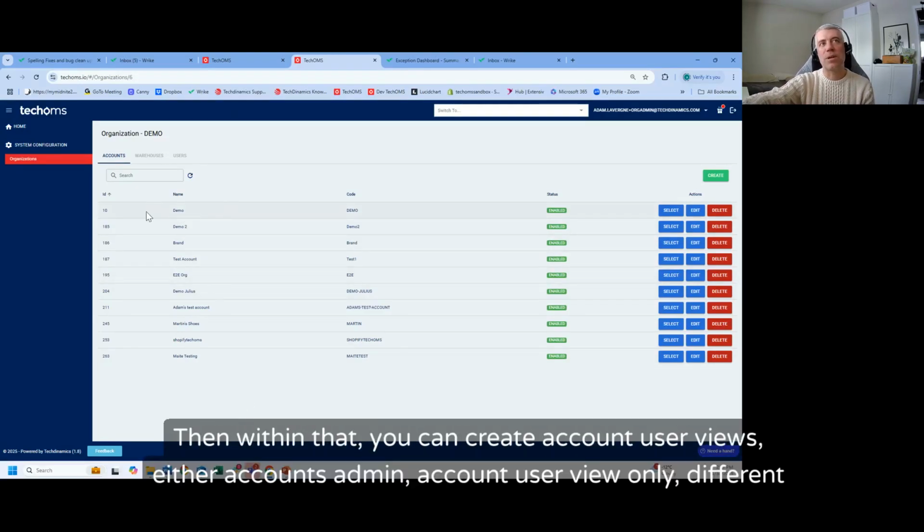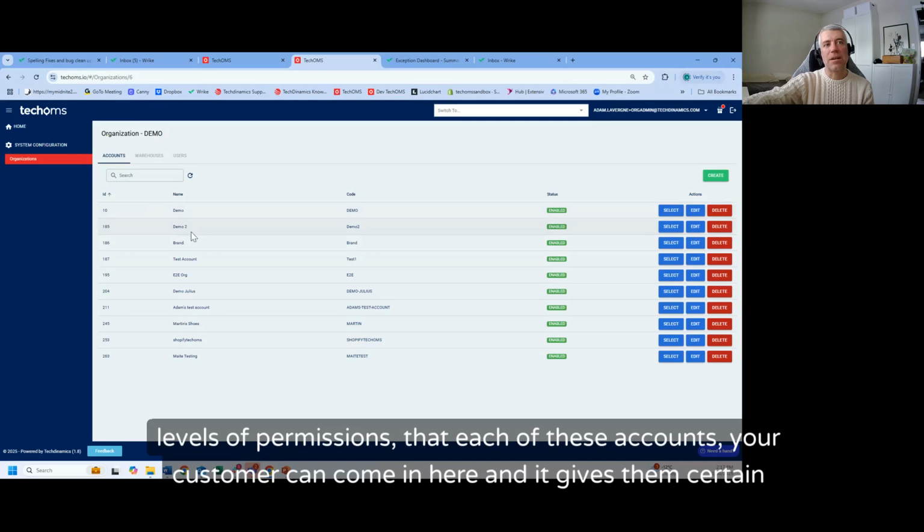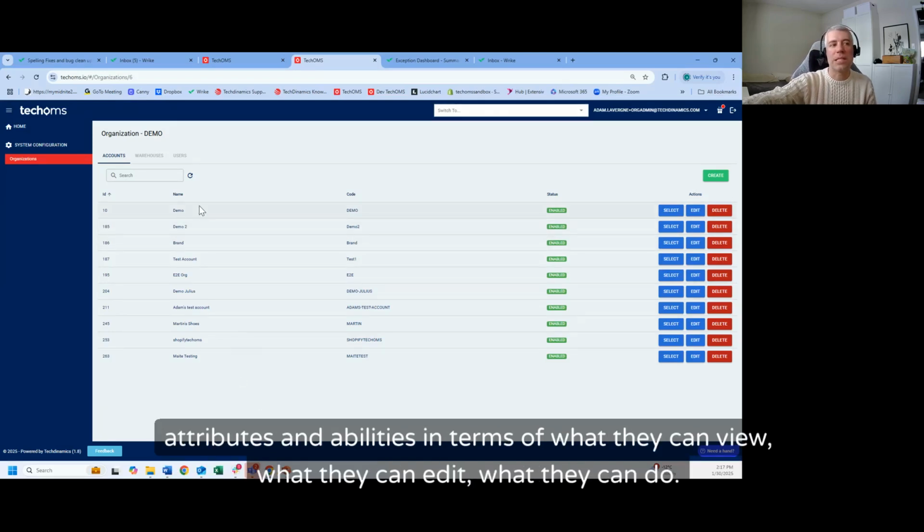Then within that, you can create account user views, either account admin, account user, view only, different levels of permissions, so that each of these accounts, your customer can come in here and it gives them certain attributes and abilities in terms of what they can view, what they can edit, what they can do.